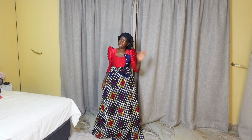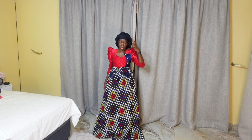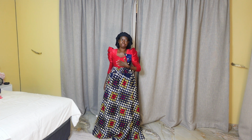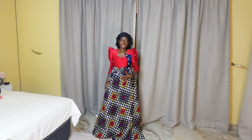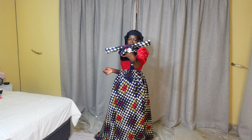When you wear the dress, you always have to have the headgear because it's one piece. If you don't wear the headgear, you are just being disrespectful to the tradition and to the tribe. So this is the headgear, the oshikaiva.